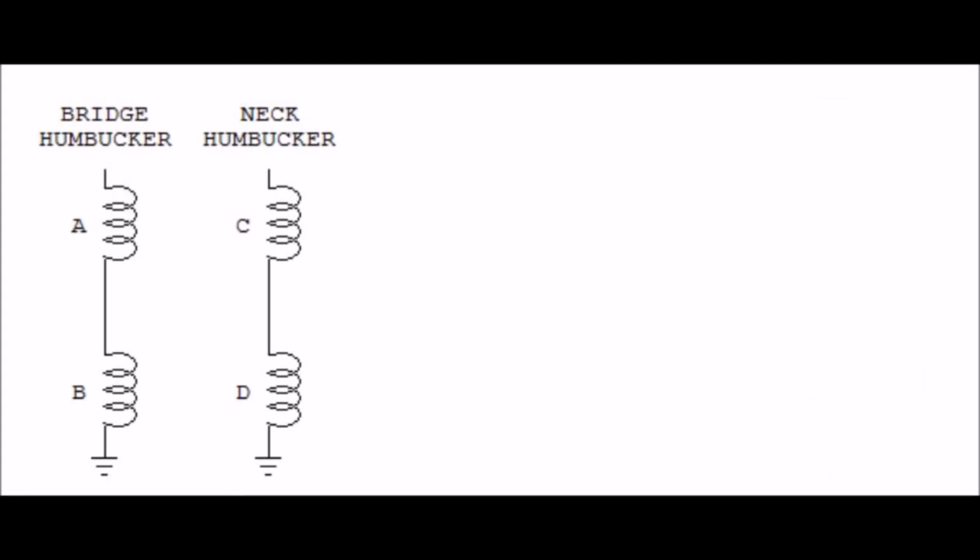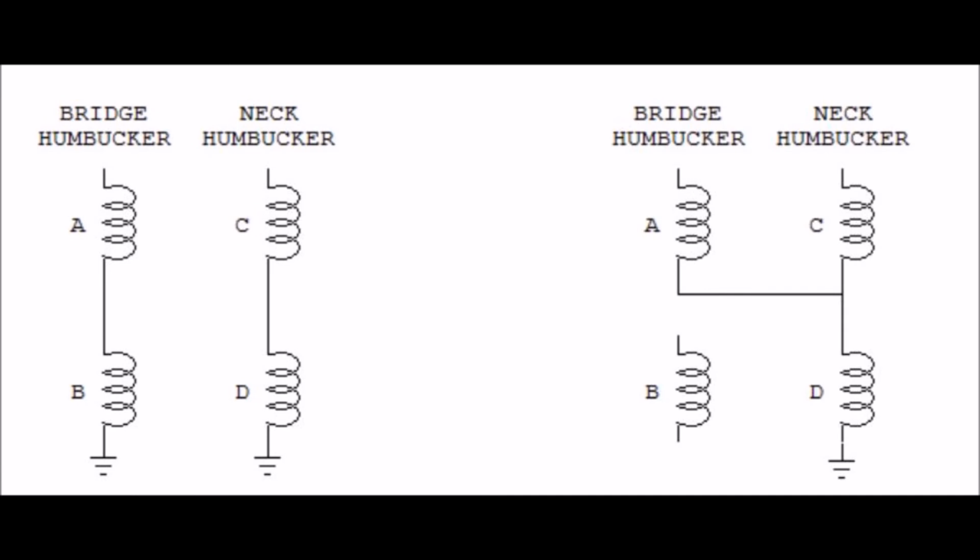Remember, this is how two humbuckers are typically wired. The placement of the bridge pickup will cause it to have more of the higher harmonics, giving it a bolder, more biting sound than the neck pickup. But what if we rewired the pickups, like shown on the right? Notice that the neck pickup still uses the same coils C and D as it did before. But now when the bridge is selected, the pickup is made up of one coil from the bridge and one coil from the neck. I call this a Y configuration because the three pickups that are being used form kind of a Y.